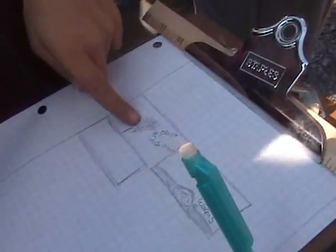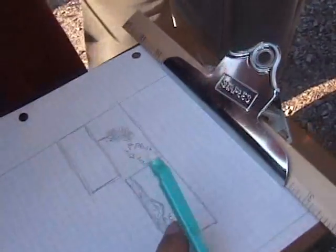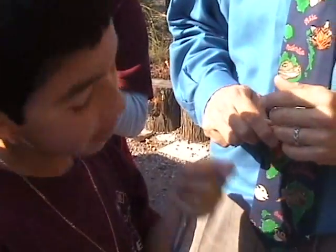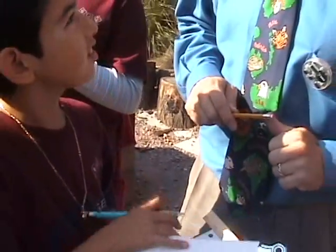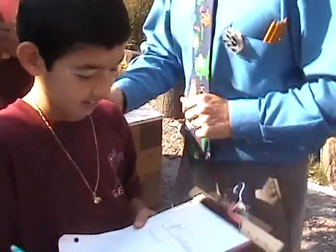Are these biotic or abiotic components of our environment here? This is abiotic, this is biotic, and the log is abiotic. But since you said that it was once living, so it's biotic. So it's still biotic. Okay. And what was the log sitting on? Dirt. And what is that? Abiotic. Okay, good.